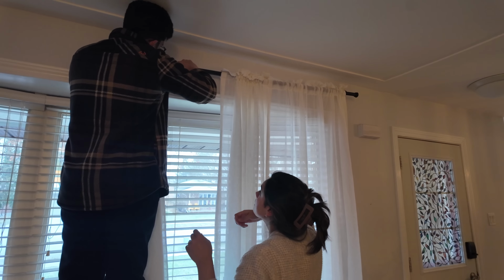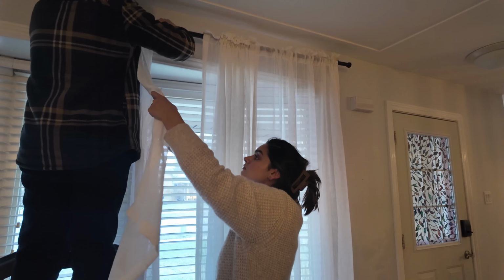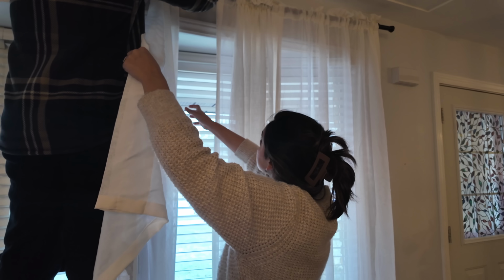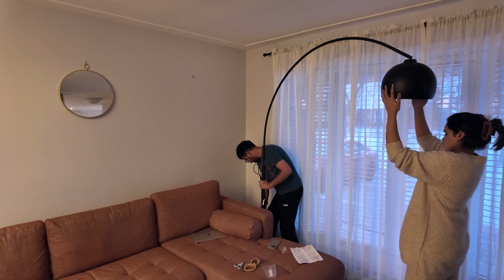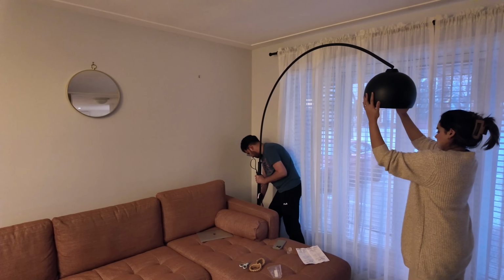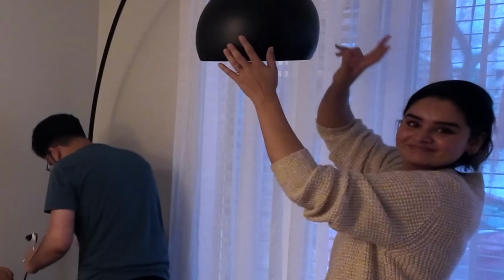They are simple but they really bring some coziness to the space, and I was not wrong. They totally changed the vibe of our living room. Now that the curtains are done, we placed the lamp in the corner of the living room and I thought it was the perfect spot for it.